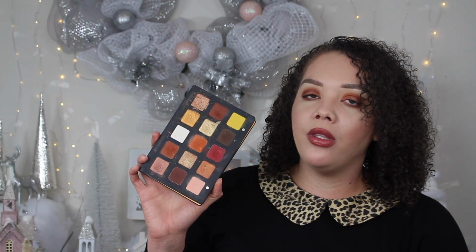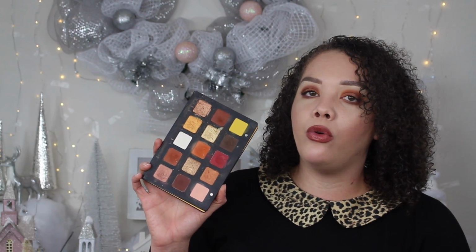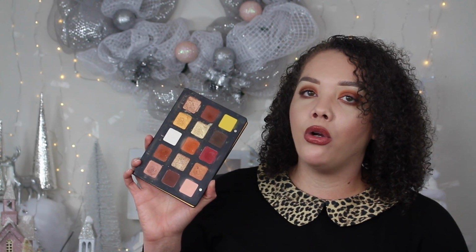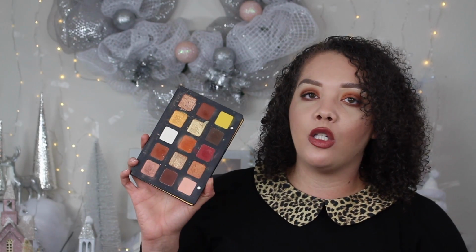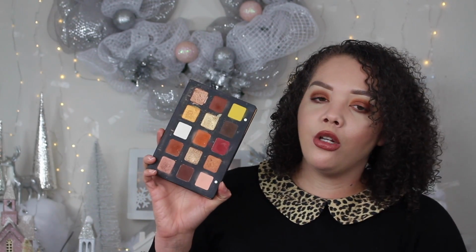So if you are not familiar with Natasha Denona, she has, I believe, 4 major eyeshadow types. She has chroma crystals, creamy mattes, duochromes, and her metallics. And you get all of that goodness in this particular eyeshadow palette. This particular eyeshadow palette does come with 8 mattes, and then you get her duochromes and her metallics throughout the rest. And I love Natasha Denona.